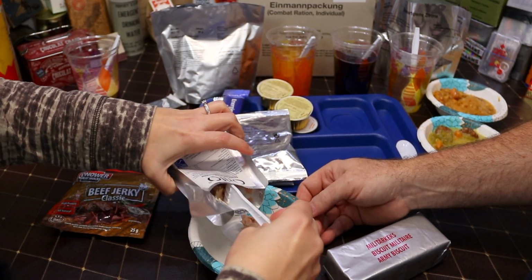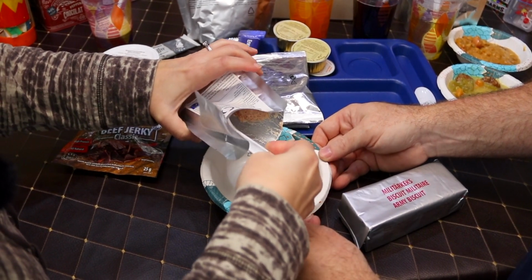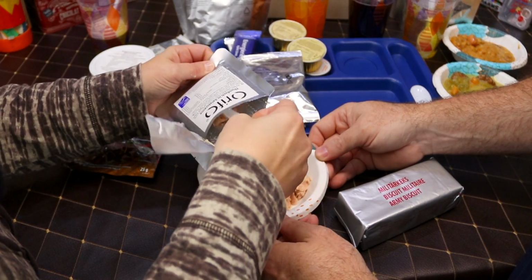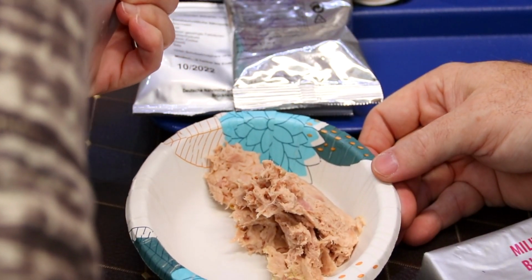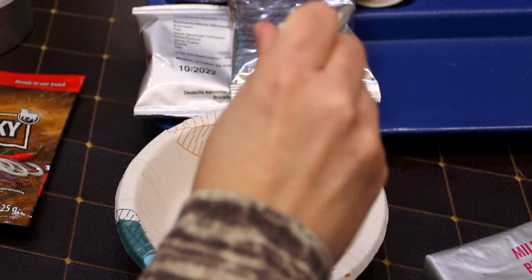So a lot of people don't like tuna. This is probably the best tuna I've ever had. I feel like it's moister than what we usually buy in the store. Some of these are packaged lemon pepper, and it has like a light sauce on it. It looks a little creamy. Very, very good. Philip doesn't like tuna? You like tuna? I don't mind tuna. It's not my favorite. You don't go out and buy it? No, I don't.